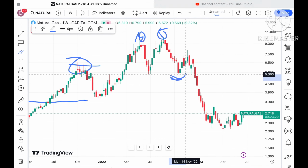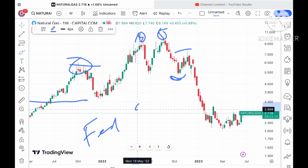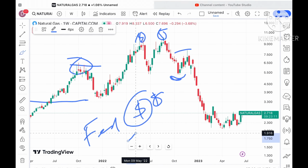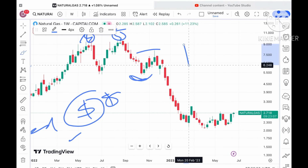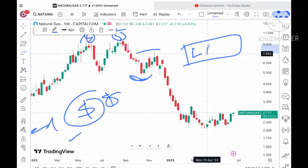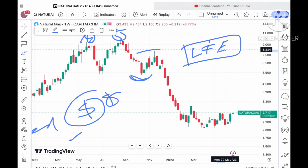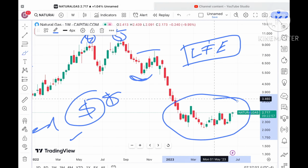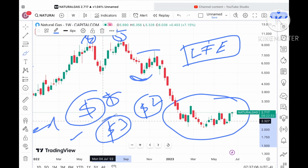The fifth time this pattern has formed. It tried to create it for the sixth time, but it didn't sustain because the Fed was continuously increasing the rate and the dollar was getting strengthened. After that a war situation was also there, where the price of natural gas was very fluctuating. Import and export balance created all these things in the situation of war. Now the price of natural gas is moving in a zone of $3 and a zone of $2.